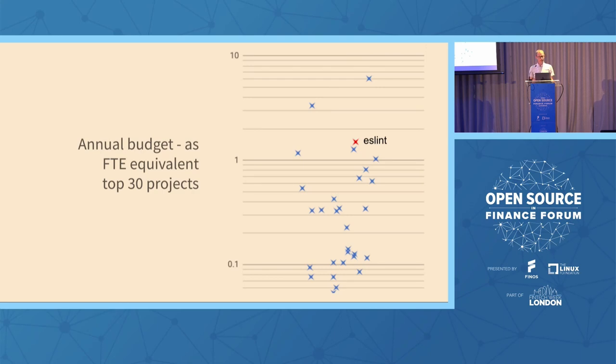So I looked at the 30 most popular and most funded projects on Open Collective. You can see their annual budgets, and I converted those annual budgets into full-time employee equivalents. You know, how much developer time would this fund? I found that the top five projects were able to fund one or more developers. ESLint is in the fortunate position that it can fund around about 1.2 developers full-time.